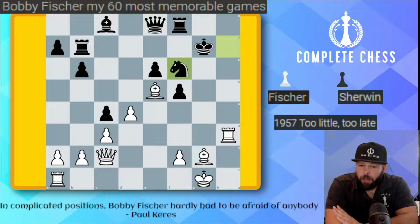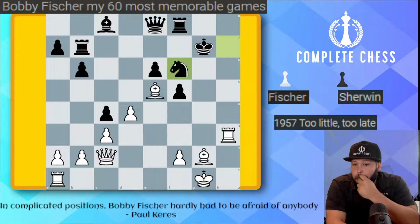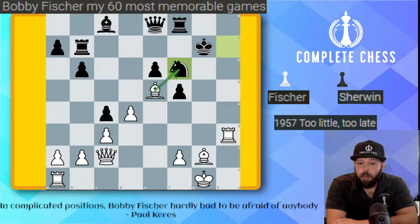What do I mean by target? Well, we know the rule of whenever there's an undefended piece, do an attack against it, especially if there's two undefended pieces. Think of it as a double attack, right? Well, the same thing goes whenever you have one attacker on a piece. This knight now becomes a target because if you have the second attacker, well, then it's just going to be winning a piece.